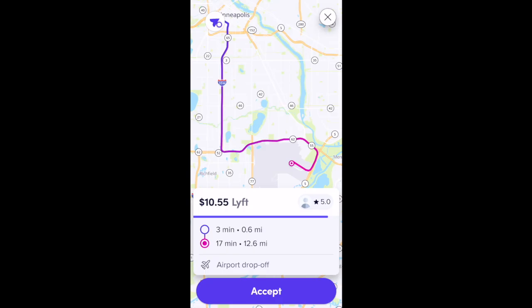And on the map, you can see that the pickup location is a purple outlined circle, and then the drop-off location is a pink outlined circle. And I'm actually going to decline this ride because I don't feel it's priced properly, so I'm going to select that X on the top right there.